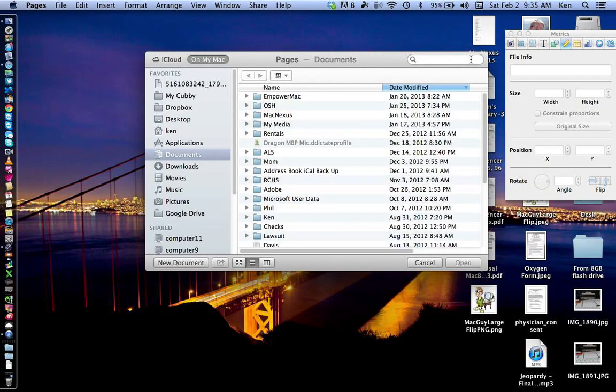Now, how many of you on your iPhone or iPad have gotten to that big black screen that's past your home screen? What is it? It's Spotlight. It's the same thing on there. I'll show you once we get it connected up here. But that's a tool.